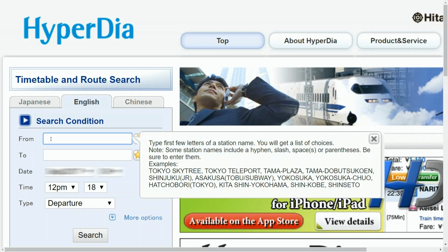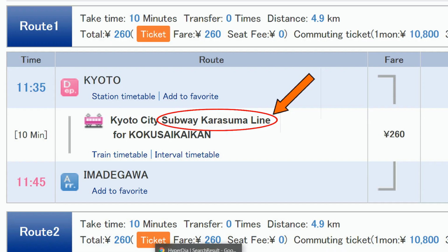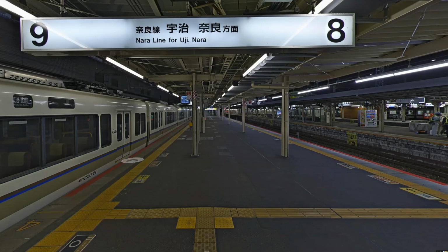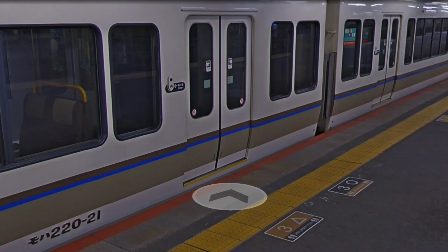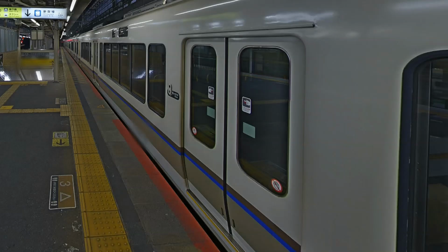Using the Hyperdia search tool, we can see that in order to go to the Imadegawa Station in Kyoto, we ride the Karasuma Subway Line train at the Kyoto Station at the platform going towards the Kokusai Kaikan Station. Using Google Maps Street View, we can find our way going to the Karasuma Subway Line at the Kyoto Station.